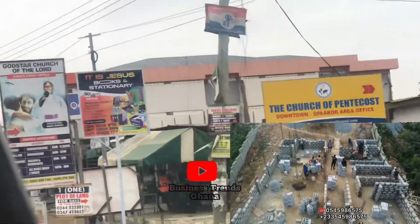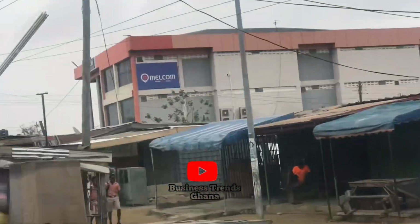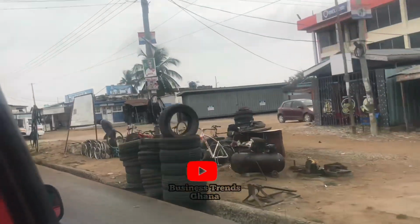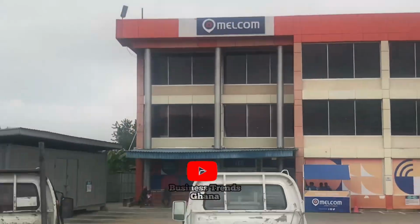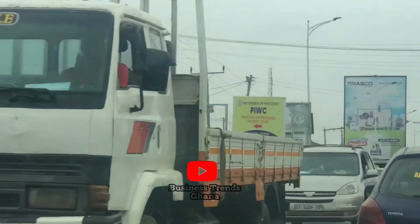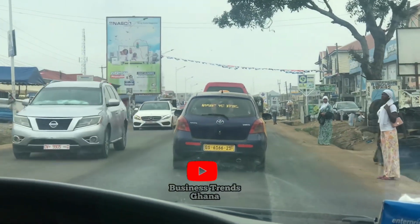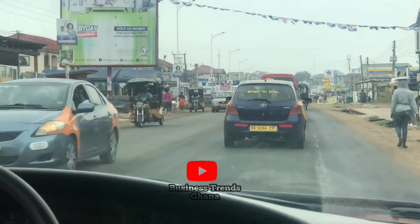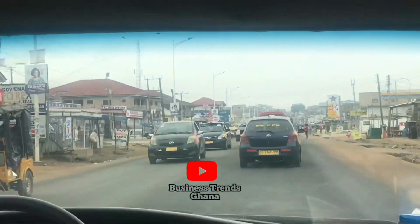So basically, you can see we are still in Kasoa, somewhere at the Melcom area. It's just a straight road from the Kasoa overhead, sloping down to the Ofaakor area. So this is actually a very good location for you to consider. As you can see, we are showing you what it is like to be around this area. It is almost 9 a.m., around 8 something, and you can see how things are moving at that place. You can see how the road is, how busy the place is.